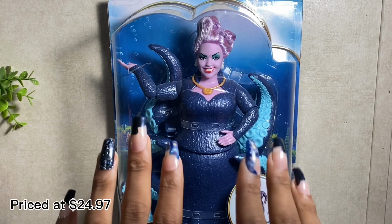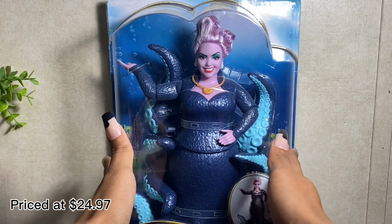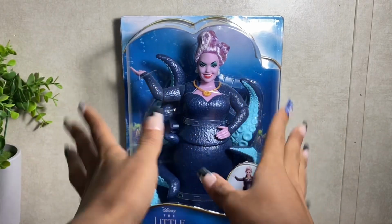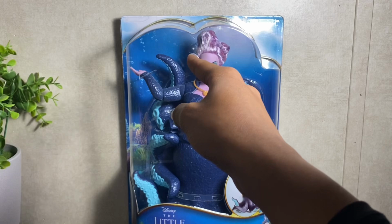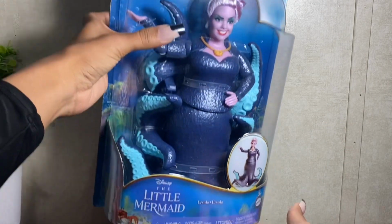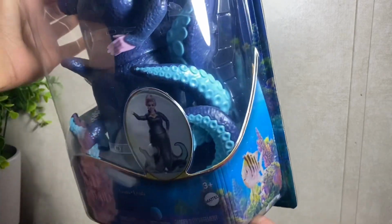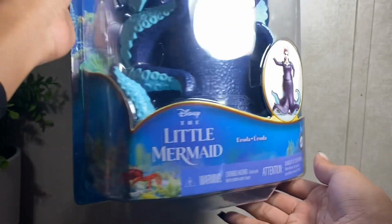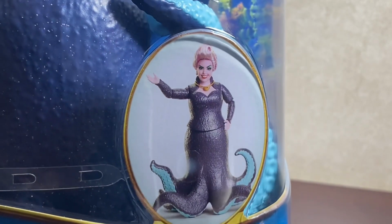So here is our first look at Ursula in the box. As you can see, she has the same box design as the other dolls, which is standard blue packaging with an ocean background, and a cutout in the shape of a seashell with gold trim. Towards the bottom it says Ursula, The Little Mermaid, 3 and up, and on the side we have Flounder, and on the other side Sebastian. Here is a look at her prototype.